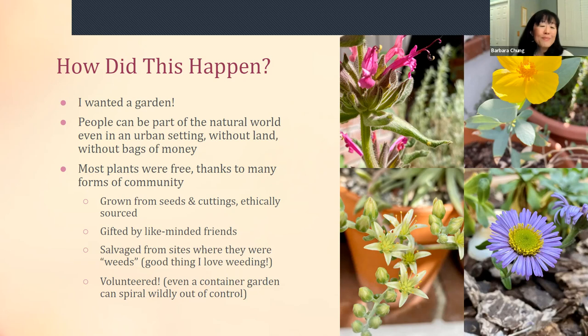And so I thought, let's see what I can prove, because there's got to be a way, right? And so, as you can see here, part of what I set out to prove is that people can be part of the natural world, even in an urban setting, without land and without bags of money.